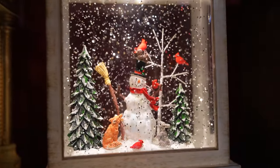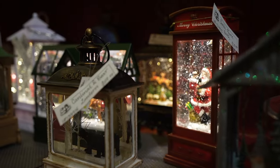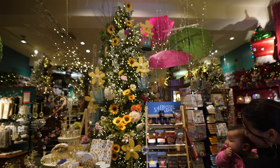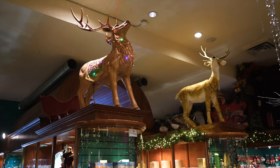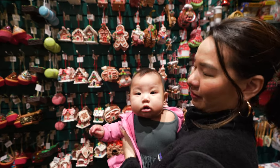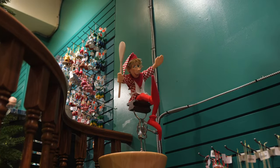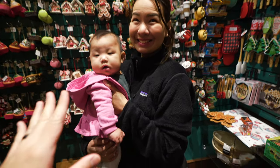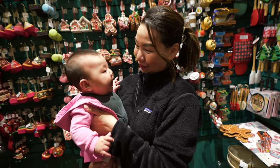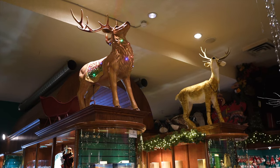With all the lights and decors. Look, Skylar. Look, there's an elf. I'm super excited for Skylar to discover Christmas. Right? It's going to be so fun. Santa, the reindeers, and all of the elves.